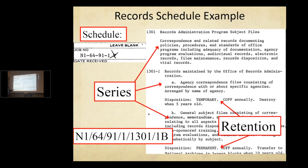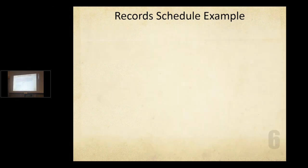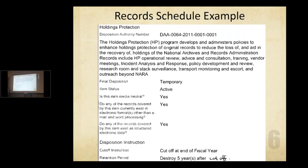So you can see here the first part of the DAU is the same as the manual's record schedule number. Then the second part of the DAU is the item number, so 13011B. You have to have the item number in there because different items have different retention periods, and that's the most important part of a DAU, knowing the retention period. Without the item number, we'll have to guess. But really what we'll do is contact you to get the complete information.